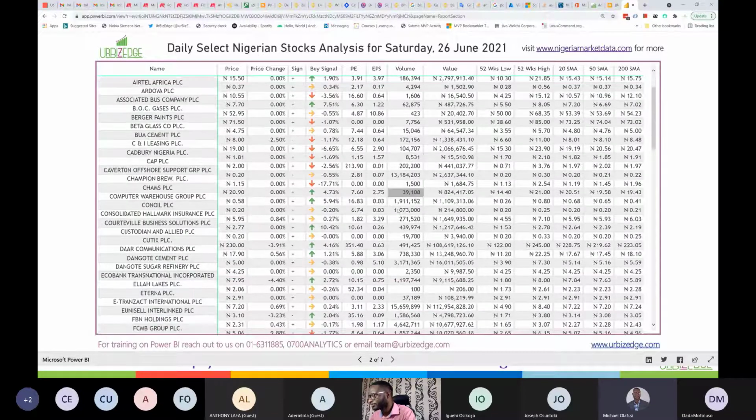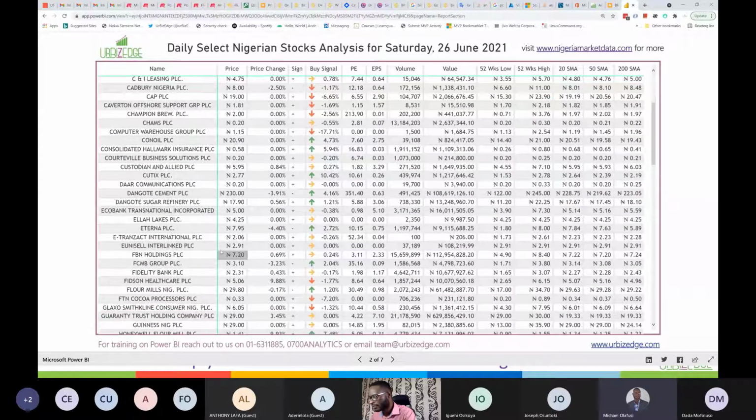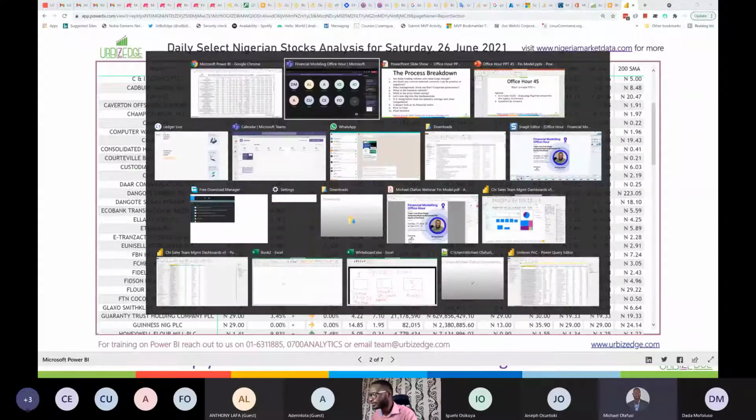And there are so many shares I'm not going to buy into because the volume is really low. I won't buy into CWG. I will not buy into Ellah Lakes. I will not buy into eTransact. So I hope the point is clear. So I'm moving on to point number 2.